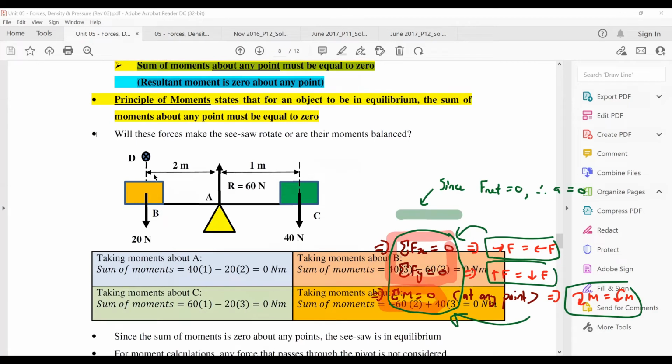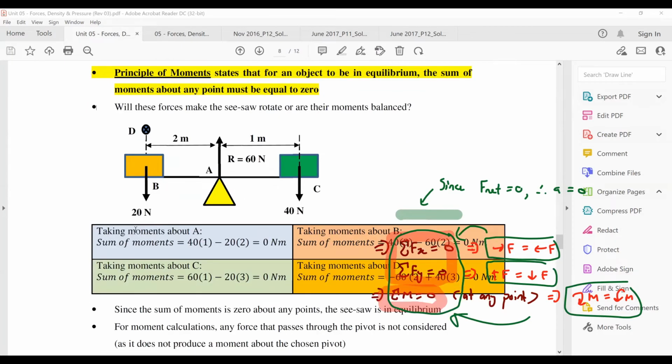Now, for your case here, if you look at the little diagram, I'm just going to go through points A and B for you. Will these forces make the seesaw rotate or are their moments balanced? If I ask you to take moments about A, B, C, and D, you will eventually find out that the moments are equal to zero. But I'll just show you for point A first. If I take moments about point A, there are four different points here that you can take as your pivot.